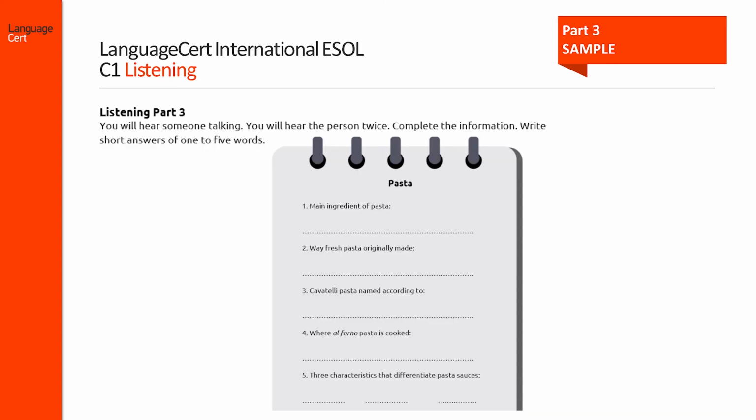This sample task is taken from Part 3, where candidates need to extract information from a monologue. They may be asked to listen to a lecture, radio broadcast, talk, narrative, or presentation and identify specific information. The listening text contains dense, factual information. The 7 responses should be no longer than 5 words each time.